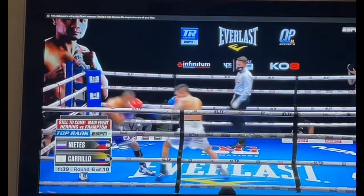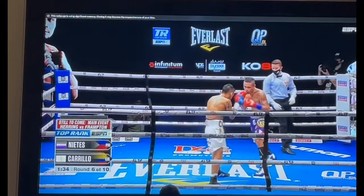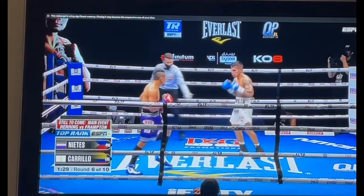It also depends on the fighting style as well. As you can see, Nietes is more of a boxer, counterpuncher style. If he's more of an aggressive fighter, then his years could be shortened. I think he's aggressive in spots, and I think he's right in front of you, but he's just crafty when he's in front of you.